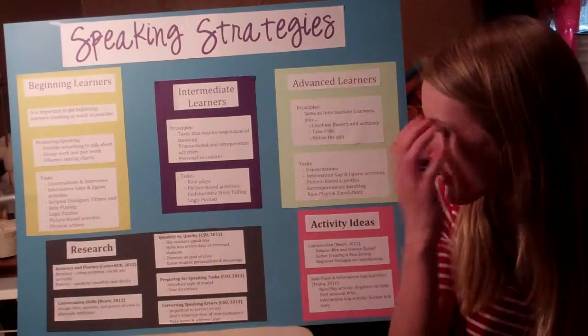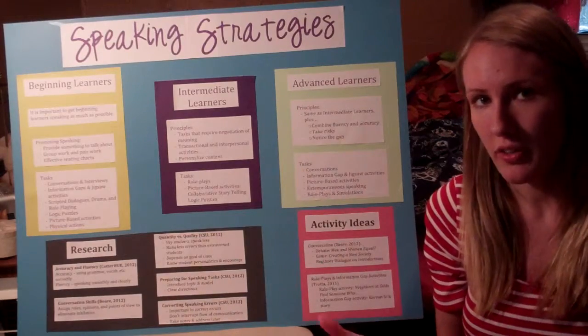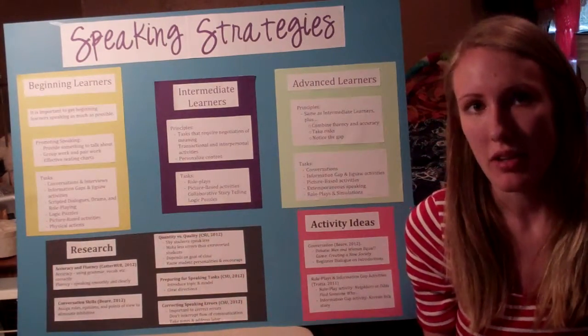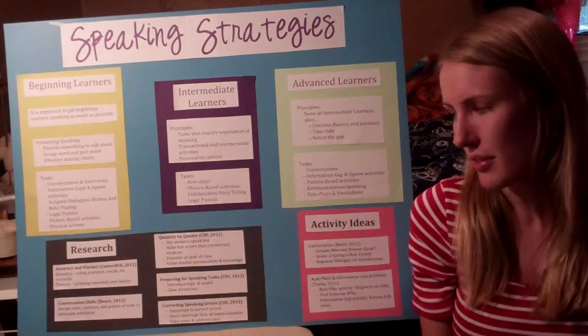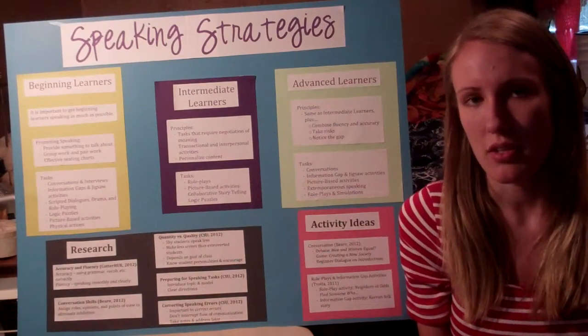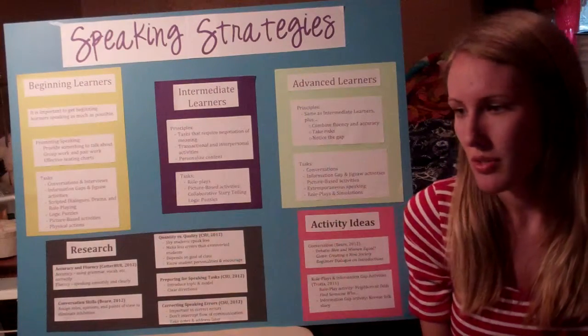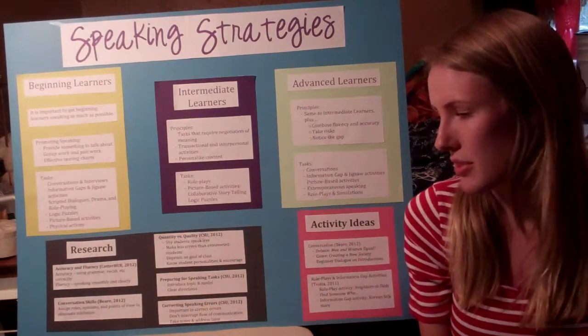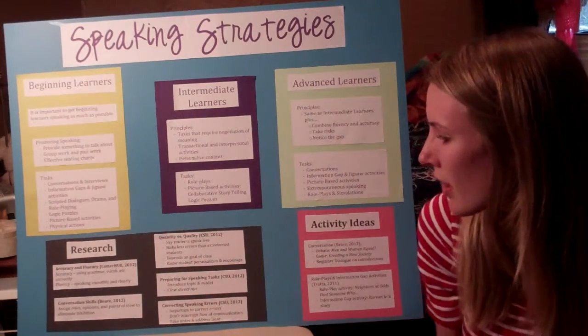Preparing for speaking tasks is really important. Colorado State University talks about this. Teachers should introduce the topics and model the topic for students, and also give clear and specific directions so that students can be most successful. So using that sort of preparation in your task is going to allow students to be more successful.